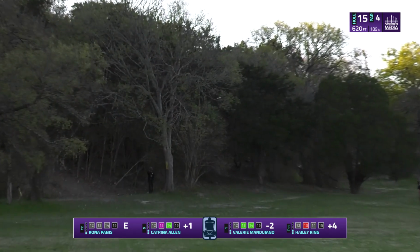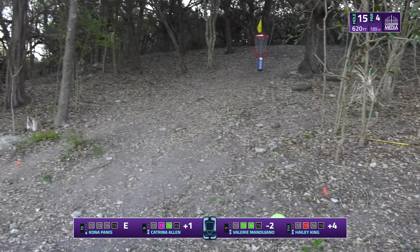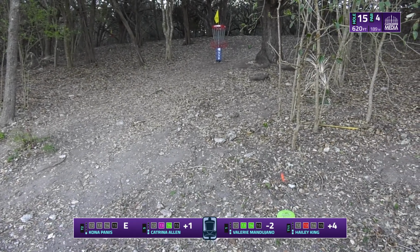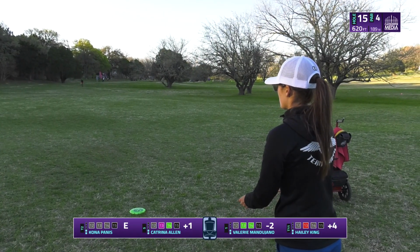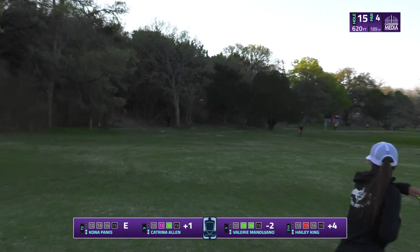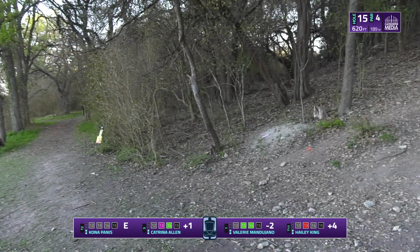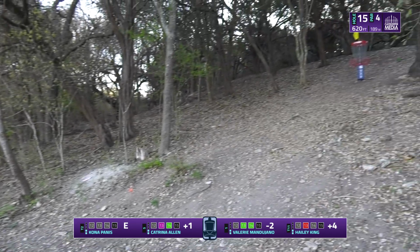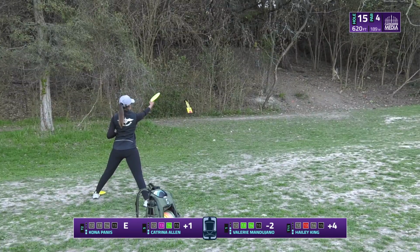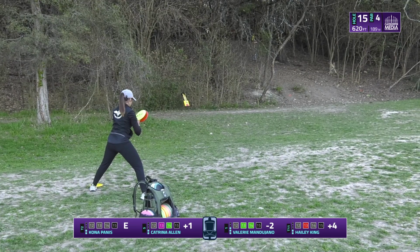Catrina looking to attack. I thought she got there, and it looked like it was going to skip up, and it kind of just had this reverse roll. That's the tough part about the slope of this green. You have to access it with hyzer, but if you hit these hills with hyzer, that's a lot of times what's going to happen. So this play looks a lot better if it was just 5 to 10 feet farther. Little flatter angle coming into the green. So Val has her P2 right here.